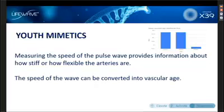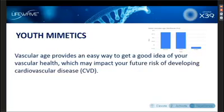So measuring the speed of how a wave of blood moves through the arteries is going to give us an idea of how stiff or how flexible the arteries are, and then that data is converted into vascular age. This is similar, by the way, to how telomere testing is done. You take a large group of people, thousands of people, and you look at the lengths of their telomeres, and then you can know biologically what's their real age. So we can do the same thing now with the arteries. Based on the speed at which blood moves through the arteries, we can calculate how old a person is.